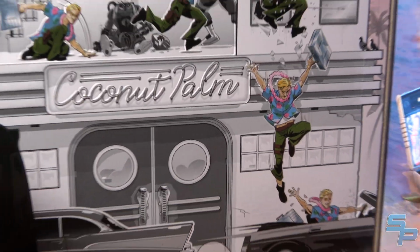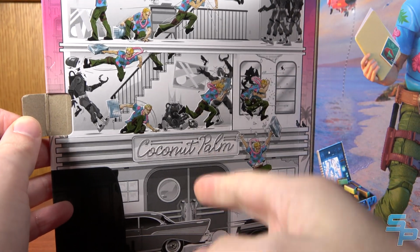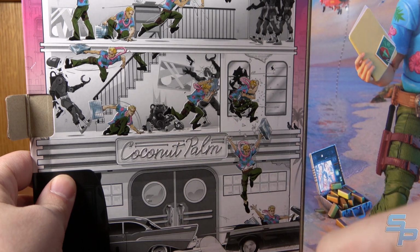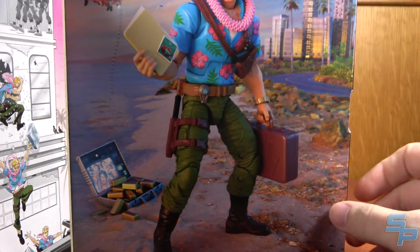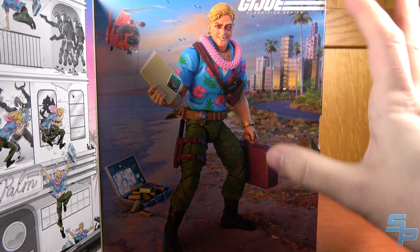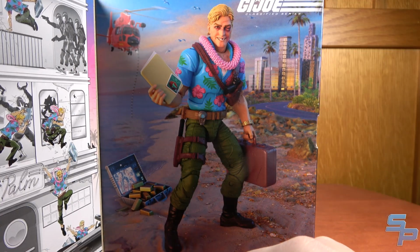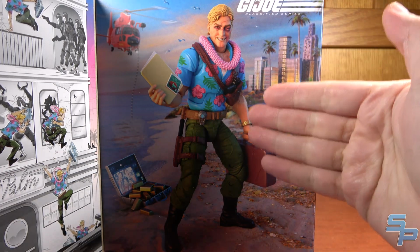runs away. It also looks like he broke into like a 1950s diner called the Coconut Palm, or Cobra's like hotel. Let's go with a beach hotel, because over here he's on a beach. Looks like a fancy, high-end beach thing like Malibu or something. And you can see there's a helicopter probably on the way to extract Chuckles.